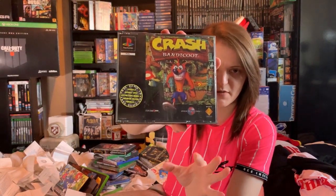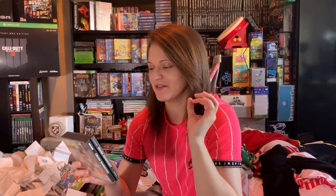So 18 quid, it's actually decent for it, because over the past few years I'd seen it at game events and it'd be like 30 quid, and usually there'd be something wrong with it as well, because I wanted this fully complete, and by that I'll show you what I mean. Like, the fussy collector's coming out. You know how fussy I am, guys.